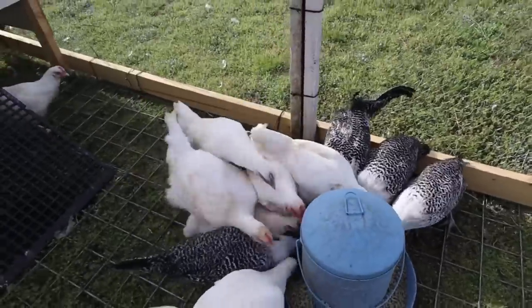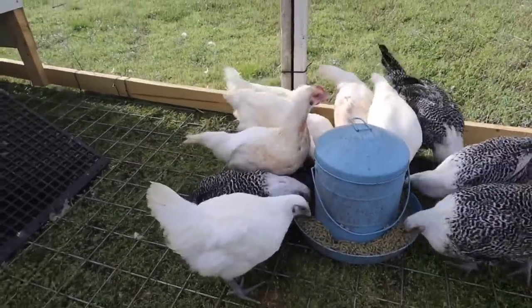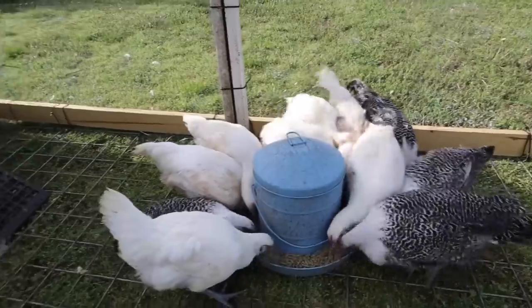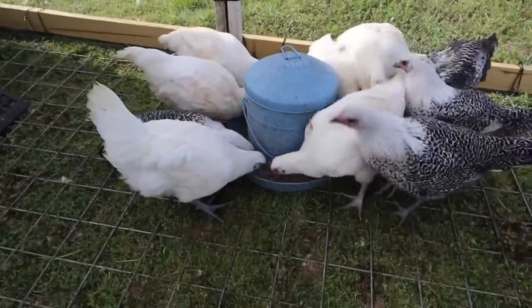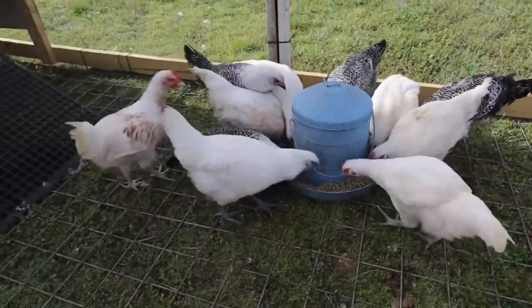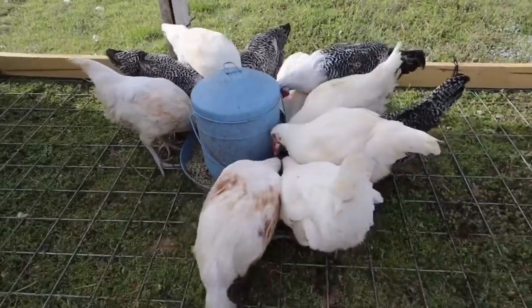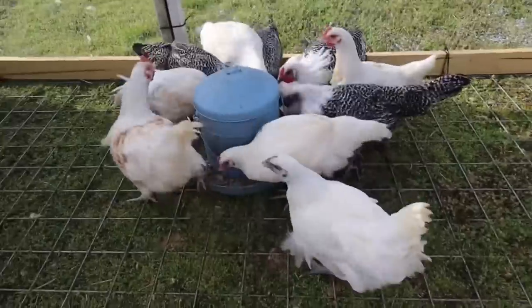And it's about 9:30 in the morning. So they've had a couple hours without food. But you got to be really careful. These American breasts are dual purpose birds. And if they have full feed all the time, they can overeat. So they've got water, they've got food.